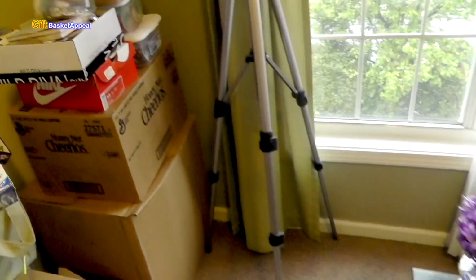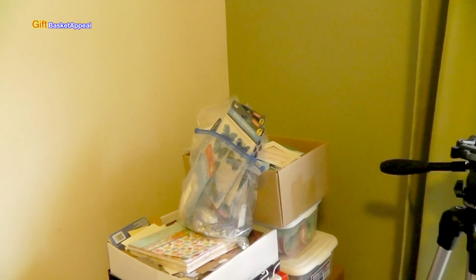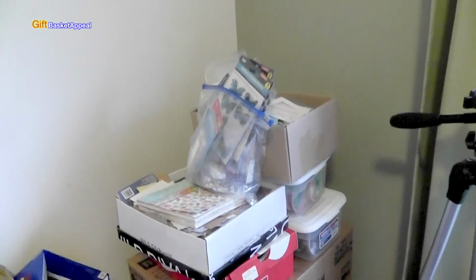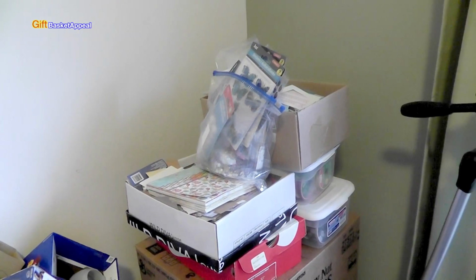Okay, so let's move on over here. Yeah, see, I've got to get organized. I've got to get some of this stuff. It is organized, but I want it to be in shelving, basically. And as a former librarian, organization is just part of your life.